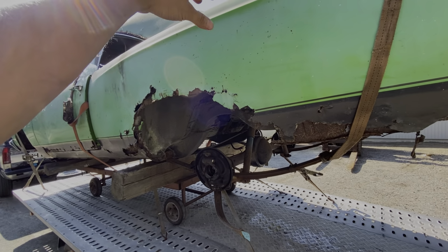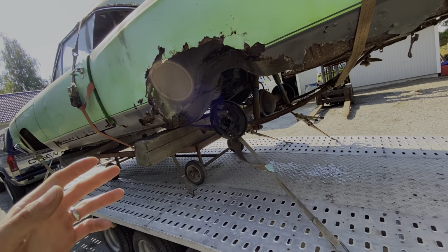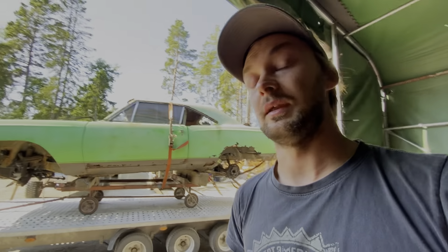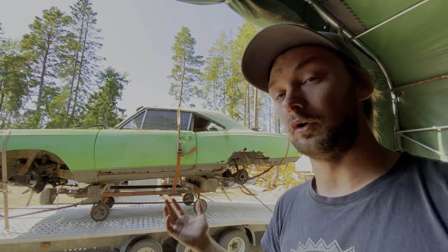But I think I have all the trim for the rear windshield and a lot of small stuff that is hard and expensive to find. So yeah, I'm not sure how I'm gonna explain myself here, but okay, I paid $600 for this thing. And I think that even in America, that would be considered a good price for a lot of odds and ends if you wanted to part this thing out.